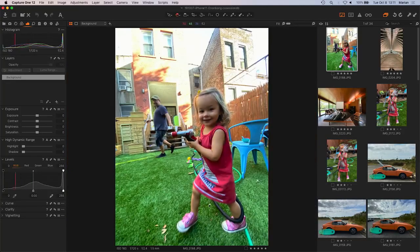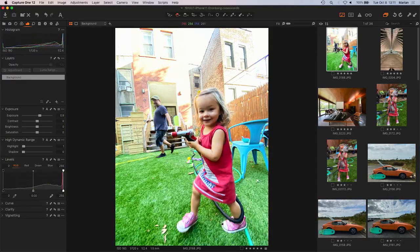Also in this one here, you get an idea of how distorted things are getting. I'm so close to Sophie in this photograph. She's getting those big shoes. It's really fun how much distortion you can get if you want that.